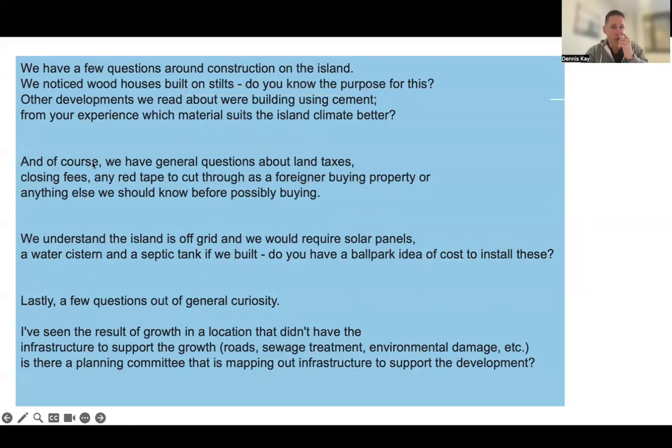This right here. So, general questions about land taxes. Okay, so vacant land in Belize at Ambergris Caye, you're looking at anywhere between 70 and 150 US dollars per lot per year. So about 150 maximum US dollars property taxes per year. Once you have a house on it, your property tax can be $250 to about $400 a year. All right, and again, those are US dollars.